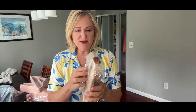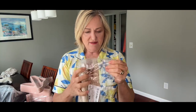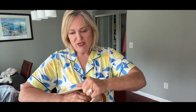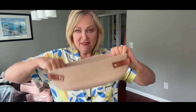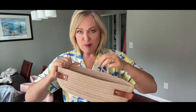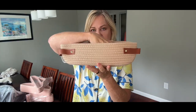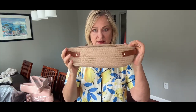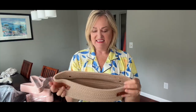I've already purchased one of these, and it is in my bathroom now. I'm using it to store extra rolls of TP. But I think it would work really well to put hairbrushes, styling tools, things like that, and maybe that's what I'll do. Or I have my day-to-day makeup that sits out on my vanity, and maybe I'll put it in here and it'll match the one that's on the back of the toilet. We'll see.